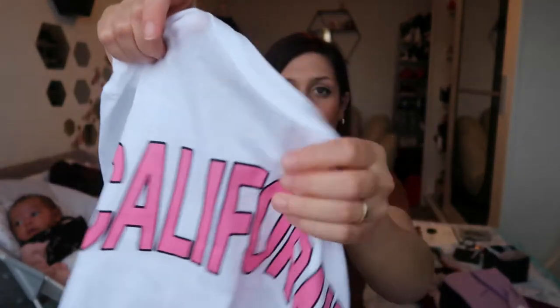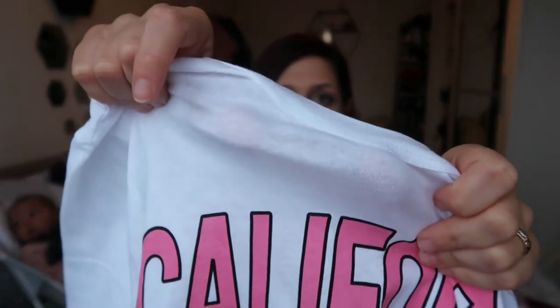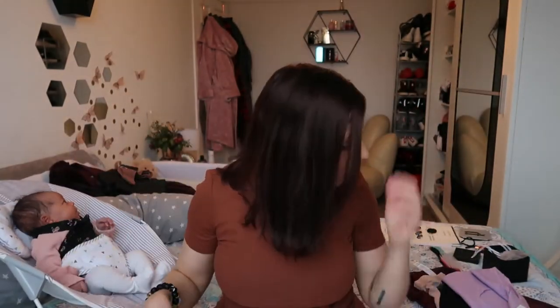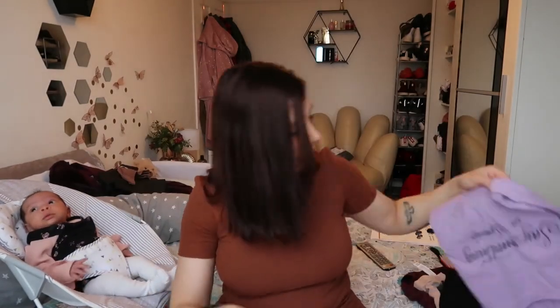And the next item is this cropped t-shirt. The material is quite thin though, if you can see. It's not the thickest material, but it was only like $2.99, so why not? It's quite oversized though. That's a medium and it fits like a large. And I found that almost all the t-shirts run big for some reason.